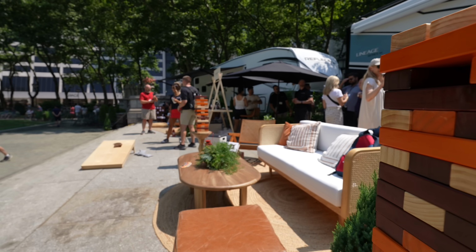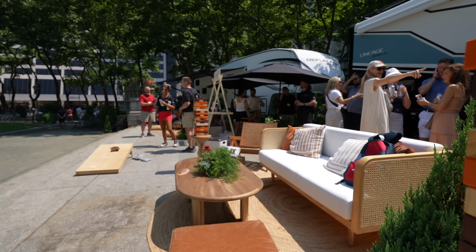It's really cool because you're bringing camping and the outdoors into the city. I think this is the first time for a lot of people that have lived here to actually even get inside, step inside these campers. And so this is pretty fun.